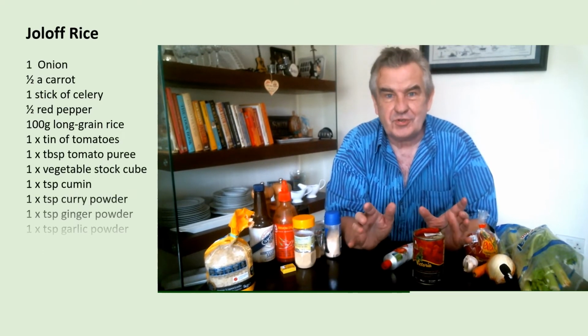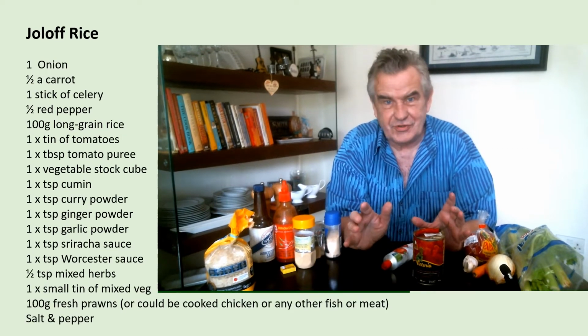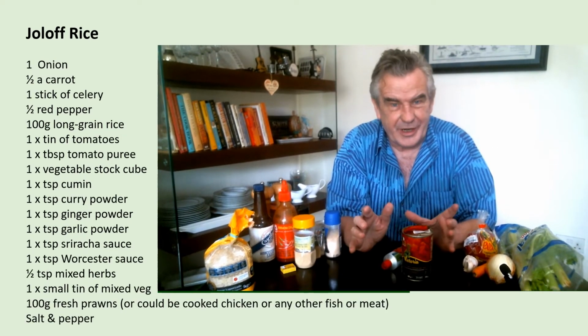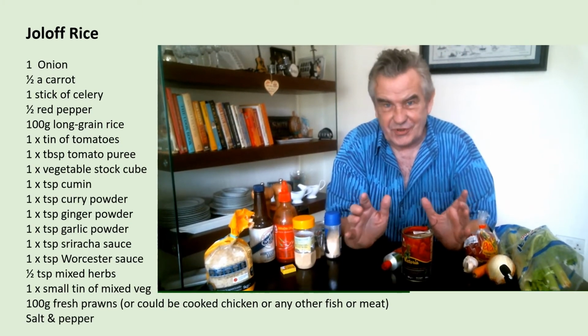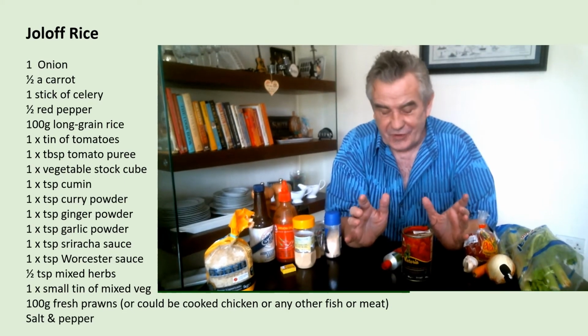Okay, so now for jollof rice, and as I said, you can't find a more traditional Ghanaian West African dish than jollof rice. You find it everywhere. Everybody loves it. Every restaurant sells it. And the ingredients for jollof rice are not difficult to find.